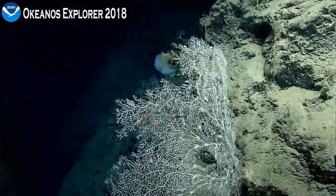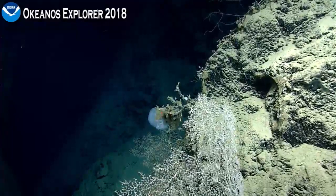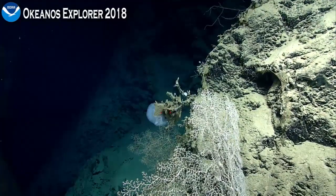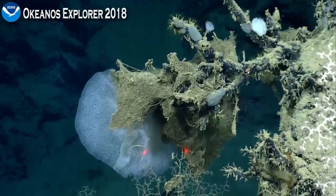If you can get it from a distance, that might be acceptable too. Is it the one dead center? Is that what you want? Yep. All right, Vidya, you want to snap this? Ooh, it's a different sponge.